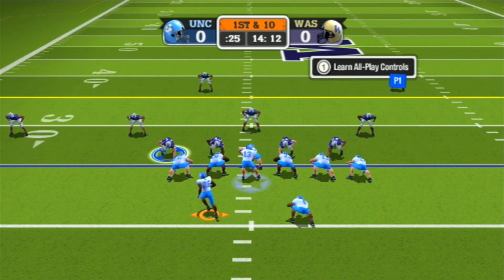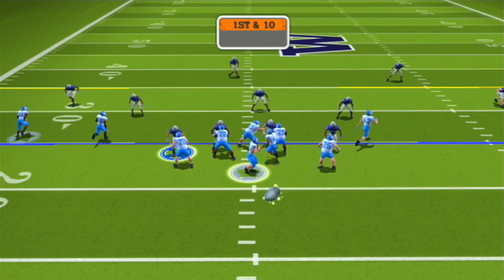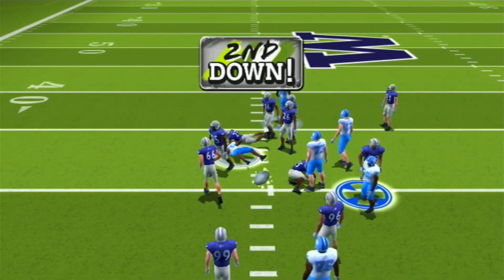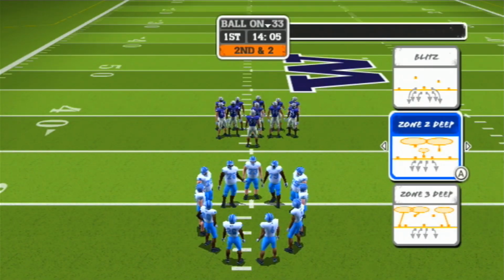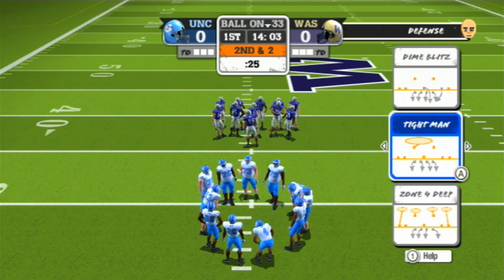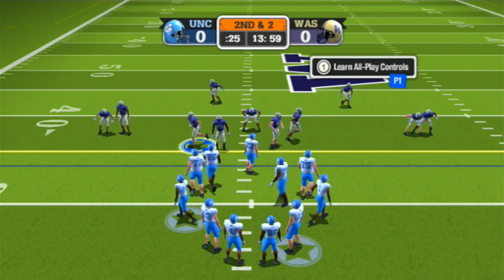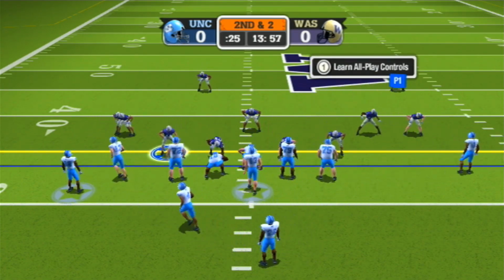Washington comes out defensively with six defensive backs. They'll throw on first down. He throws. He breaks it. He's tackled at the 33-yard line. Good pickup on that pass play to the fullback. Look at the soft hands on that big fella. Throw it to him again. It's second and two. Ball on the 33.